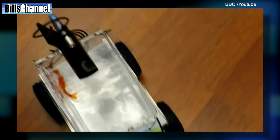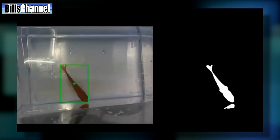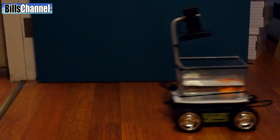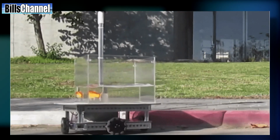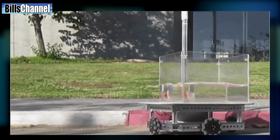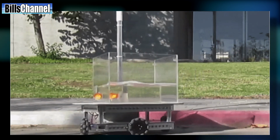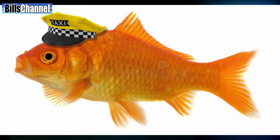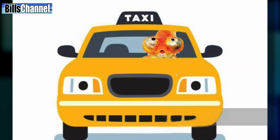The camera sees the orange color of the fish and by using that it knows where to steer the car to. When the controller sees the goldfish swim to the right, it steers the tank to the right. When it sees the fish swim to the left, it steers the tank to the left. Now, the fish quickly picks up on what's going on here and quickly learns how to drive itself around. Now, I don't know why they did this, but, who knows? Maybe we'll have goldfish taxi drivers in the future.